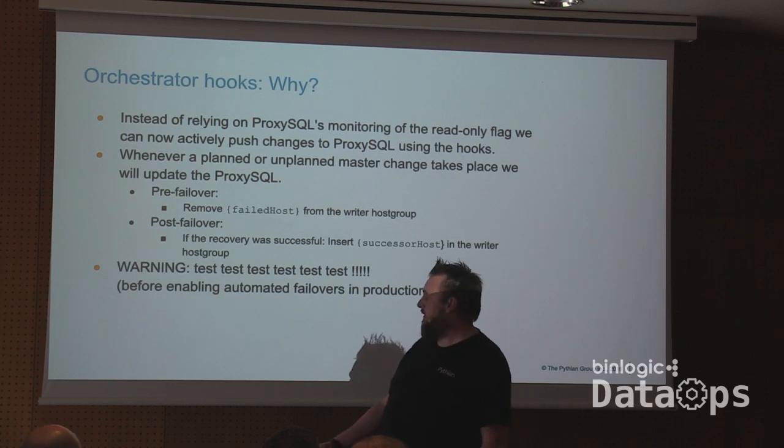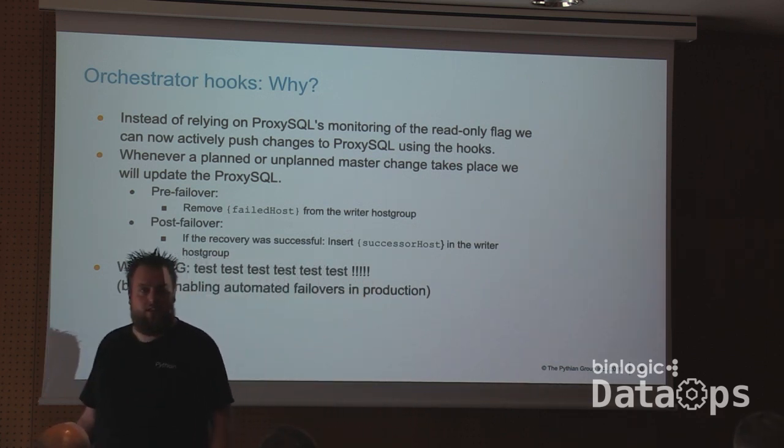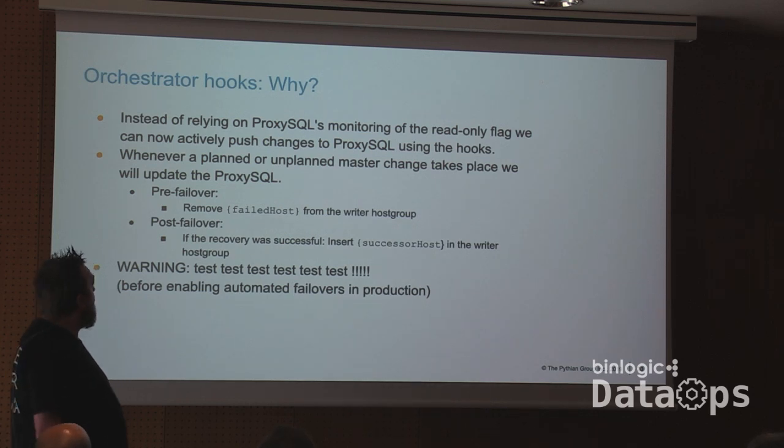So testing is important, and the problem is that even when you think you fixed it, you will find other edge cases which you hadn't anticipated in the past. Exactly.